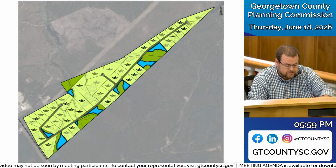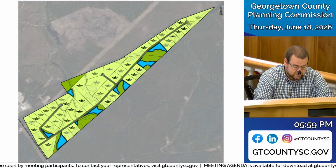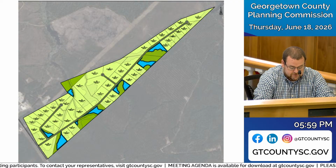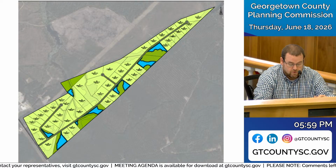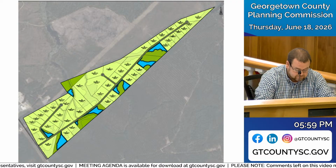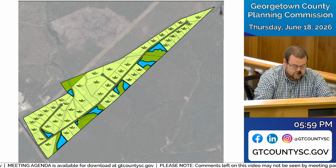For water utilities, the Rural Water District has half of this development within their utility district, and the Water Sewer District has the other half. As stated in the UCC meeting, they can serve the development, but would need to work out the details moving forward on which utility district would serve which section. Georgetown County Fire is aware of the proposed development, have reviewed the preliminary plans. They had no major concerns at this stage of the development process.